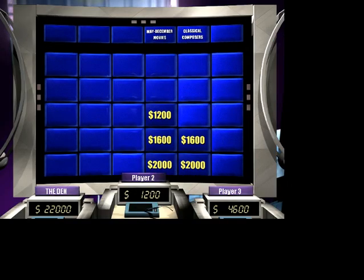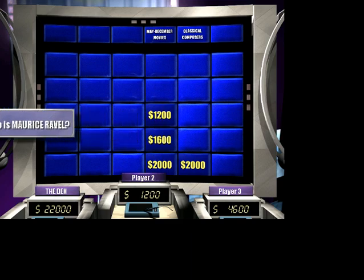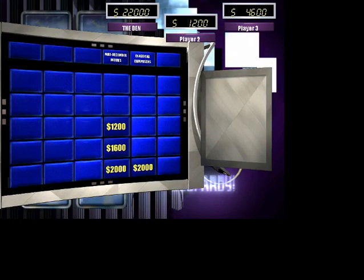Classical composers for 1600. He was born in France near the Spanish border, thus the Spanish influence on such works as Bolero. That's a hard one. Anybody? I don't know. Here's what we were looking for: Maurice Ravel. Classical composers for 2000.